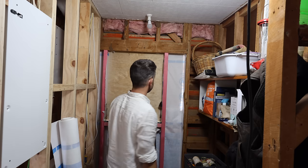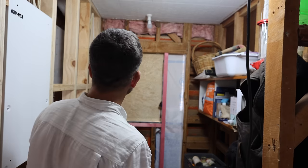Miles off. It's totally off center. We have to move it all.